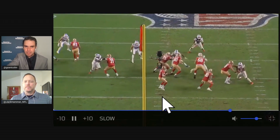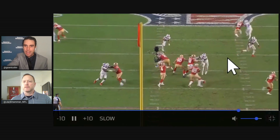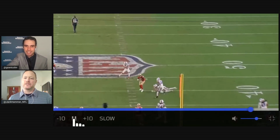Yeah, let's check the timing. A little quick 3-step drop, reaches the top right here, ball's out right over his shoulder. Probably 3 inches over his shoulder. Yeah, it's nice. That's really nice. Puts that one right in his stomach.